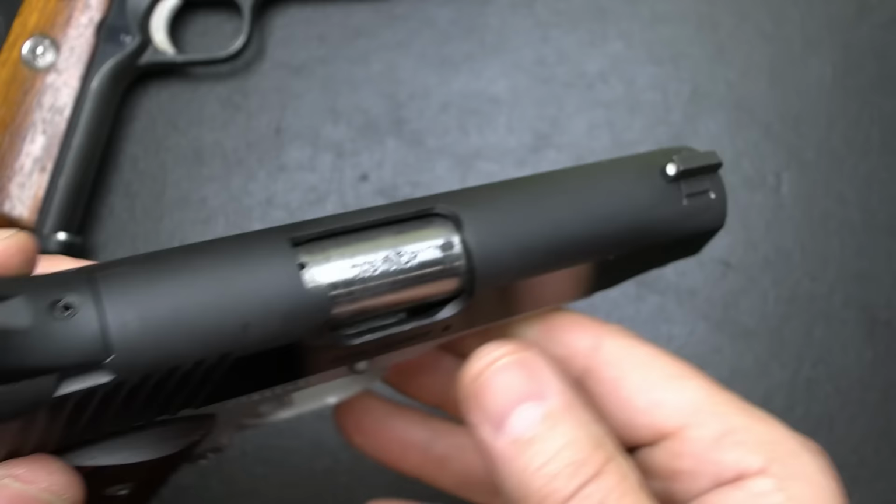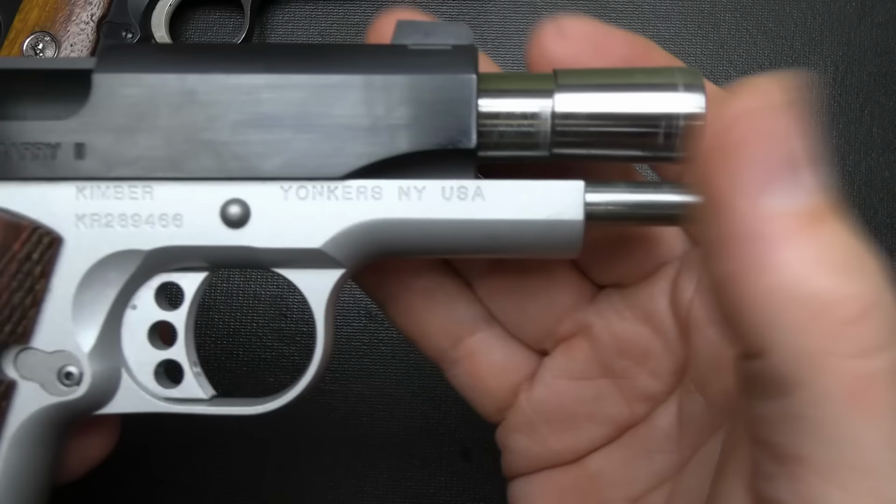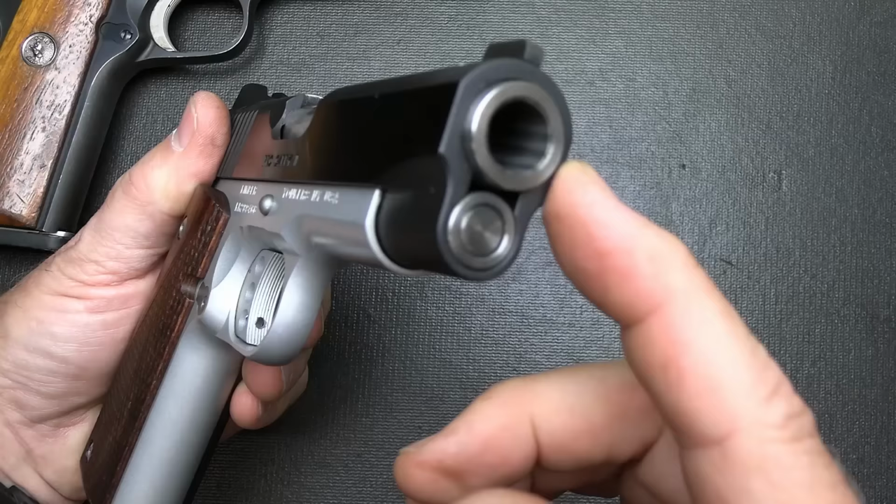So that's going to be really easy to change out your sights if you want to. The barrel is stainless steel. It's 4 inches, and it's a bull barrel. The barrel comes out and it fits to the slide. And we have a full length guide rod as well. And there's no barrel bushing system, which a lot of the original Colt 1911s had.